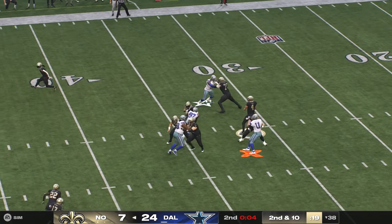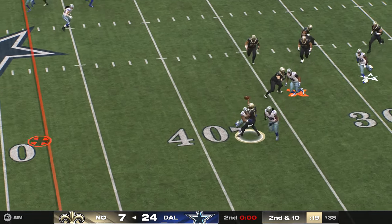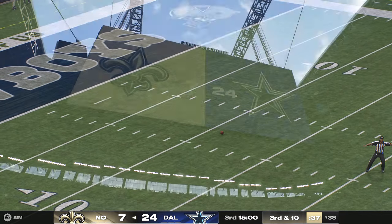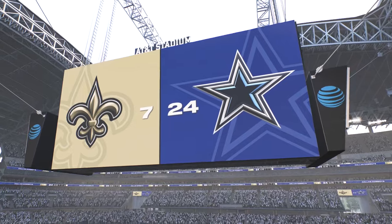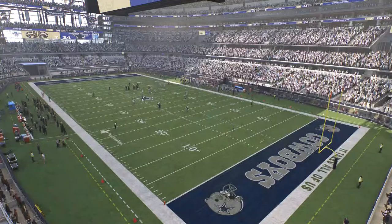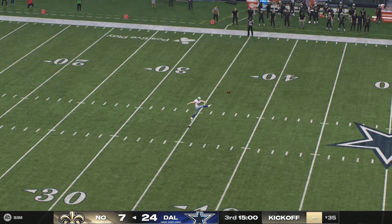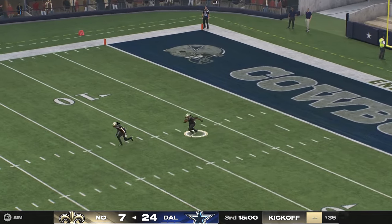Second down, Carr. And that is incomplete. One final chance does not work out. Time has expired. The first half has come to an end. Very one-sided first half of action. Will we get a turnaround? Let's find out. The third quarter is underway.